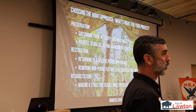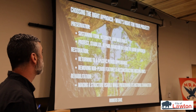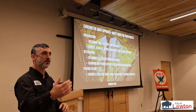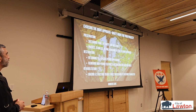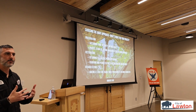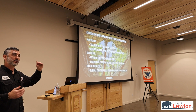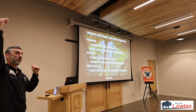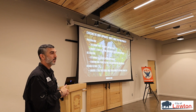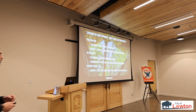What is the best thing that we can do right now so that it doesn't get worse? Restoration means we're going to return it back to its original form and function, and we're going to remove those non-period items and reconstruct the missing ones. Rehabilitation means that we're going to use the structure, preserve the character, but maybe change the use of it, and how do we do that? These definitions, while they overlap a lot, are really critical, because preservation could be X cost, and restoration, to recreate these things, is way up here. But if we're understanding who the user is and what the end goal is, then we can tailor it and save money while getting that same overall goal.